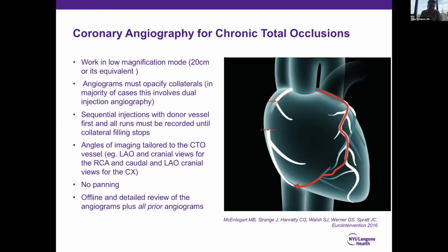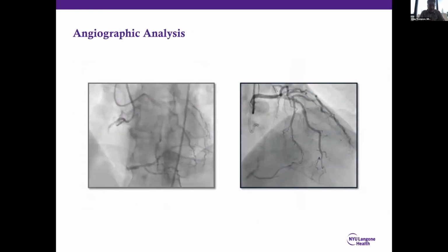And then the offline and detailed review of the angiograms, and really all angiograms that have occurred along the way. You may have historical angiograms from when the vessel was open, and that's incredibly important and informative for follow-up procedures if the vessel has become closed or has had previous PCI stenting and so forth. So, all the information at your disposal. The opportunity with staging is to truly come in with information.